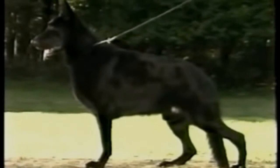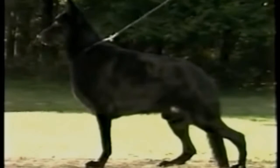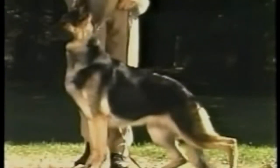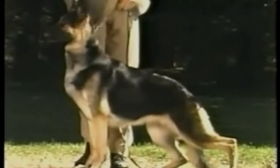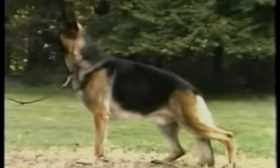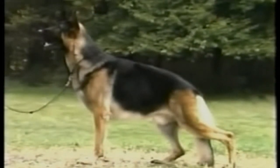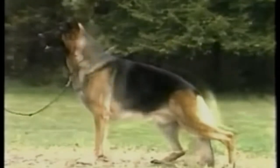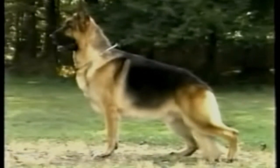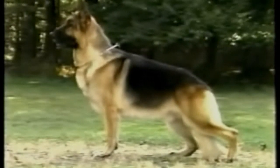In general appearance, the German Shepherd dog is a well-balanced animal with harmonious development of fore and hind quarter. The overall impression should be one of nobility, strength, agility, and alertness. The dog should be well muscled without appearing clumsy, and nimble with no appearance of soft living. The German Shepherd dog is longer than tall, deep-bodied, and presents an outline of smooth curves rather than angles.